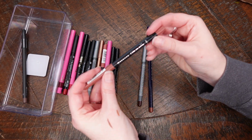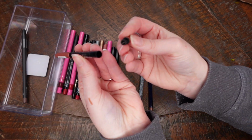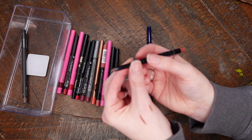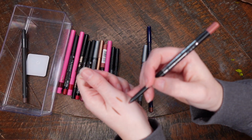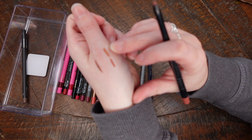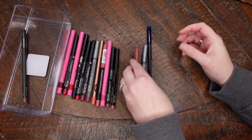Then I have this one from Essence. This is the 8-Hour Matte Comfort Liner. And it comes with an attached sharpener inside. And this is in Silky Hazelnut. This one I really do enjoy a lot, and I use it quite often. I'm going to put this, I think it's a little too, yeah, that one's a little bit more on the pinky brown side compared to that. This color is not one that I use often, but I feel like I still need it in my collection. So that one we're keeping.